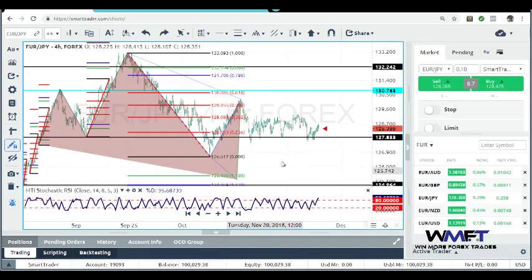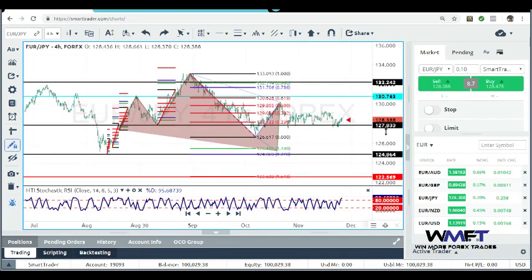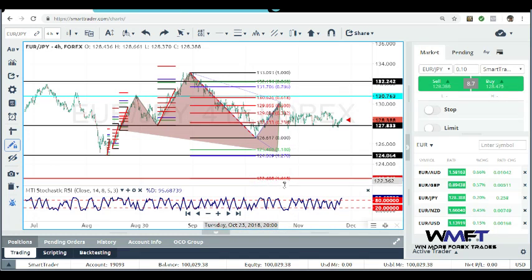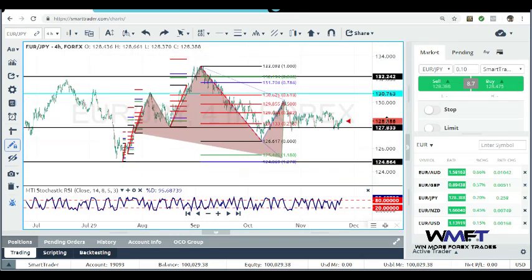EURJPY. All right, there's your 4-hour chart. There's your background, and that is the support level in this consolidation range. And we looked left at this 1618 to see if the market has any movement or support resistance at this price range, and it does.